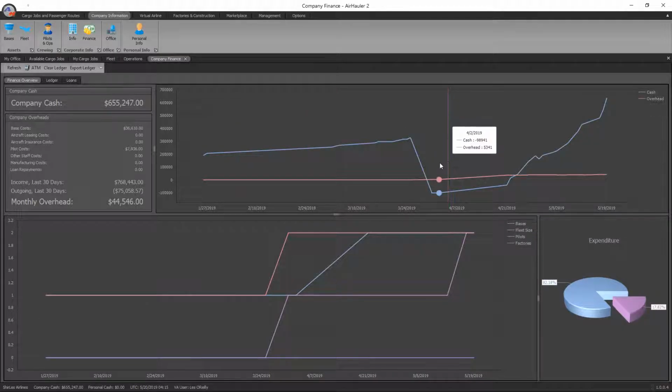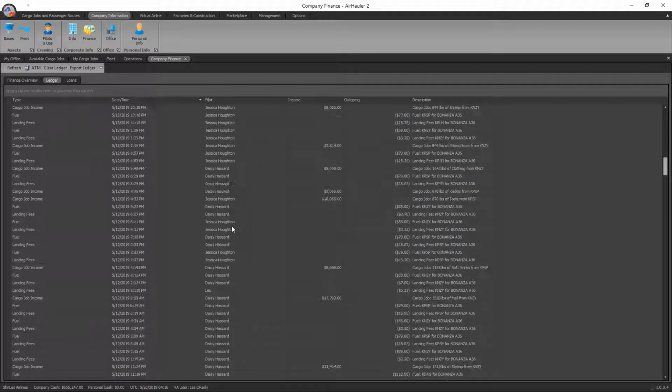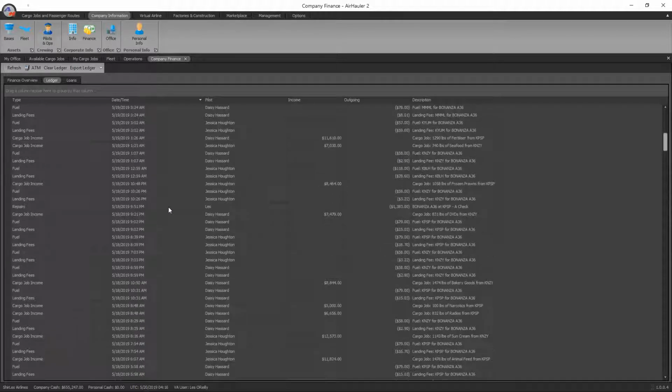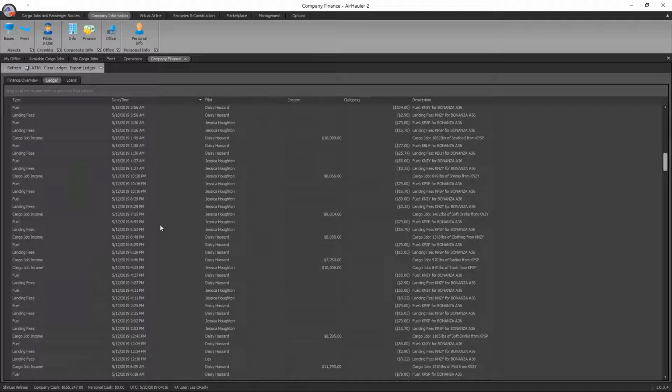But let's just have a quick look at the finances and just see, wow, we are just skyrocketing right now, having all this extra help with Jessica now. So we got Jessica, we got Daisy, we got Jessica. We are just loading up on the cash thanks to having 2 pilots and keeping these planes going pretty full stop. Mind you, I was away and didn't log back in, so there were days that they actually didn't do anything. You can see there's a gap between the 12th and the 18th. So 6 days. It could have been a lot more money. Right now we're sitting on 655,000.